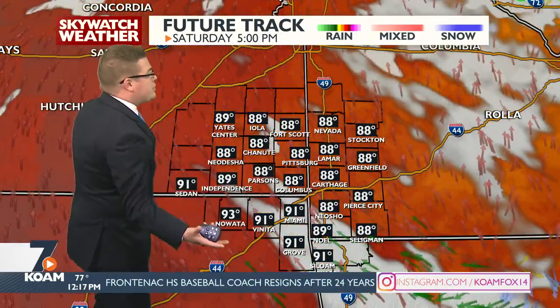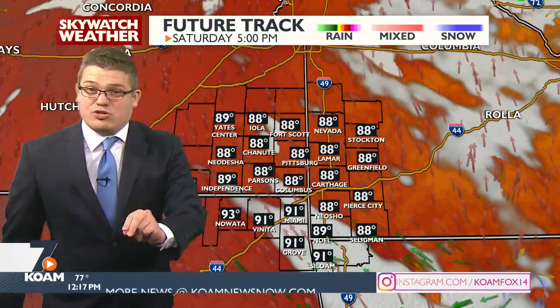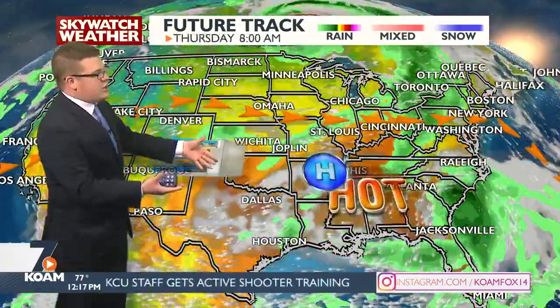Then as that upper ridge really begins to build in, look at what it does with temperatures. While it does keep us dry, it's pushing us back into the upper 80s with the heat indices making it feel like we're in the lower, if not mid 90s. And for the next several days, it is going to be all about this upper level ridge building in and sticking with us Sunday, Monday, Tuesday, Wednesday, and you can even argue into Thursday with maybe the slightest chance of a thunderstorm or two by Thursday.